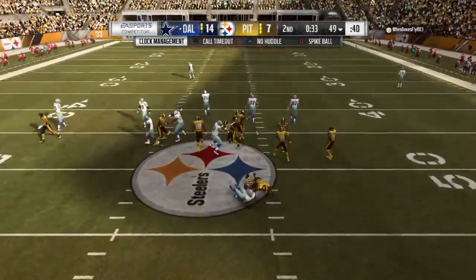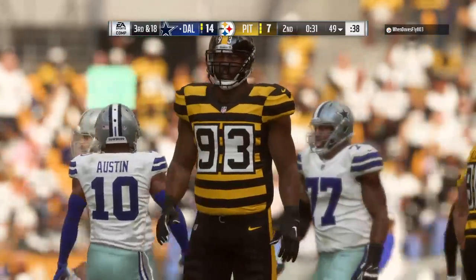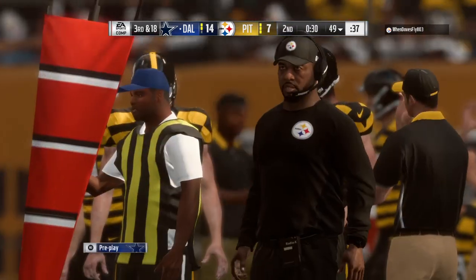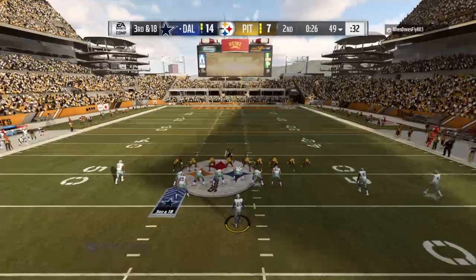And that one covered beautifully. Their defenders stayed home, and they'll stop him behind the line. It's a loss of 4. Now 3rd down. So time to start going in the other direction as they come up now 3rd and long.